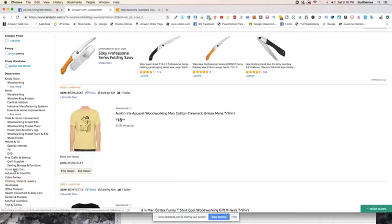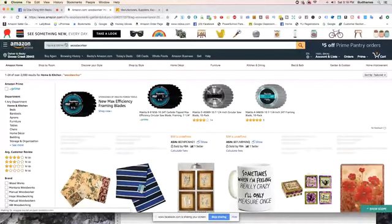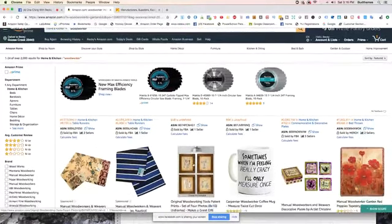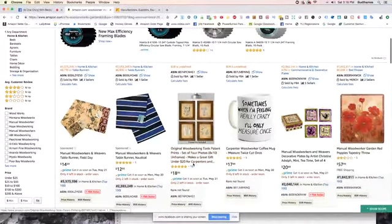So what we're going to do is choose home and kitchen, because that is not a gated category. So what we did: we typed in woodworker, and we're on Amazon. We went to home and kitchen, and now we're just going to scroll down through this, and we're going to look for things.